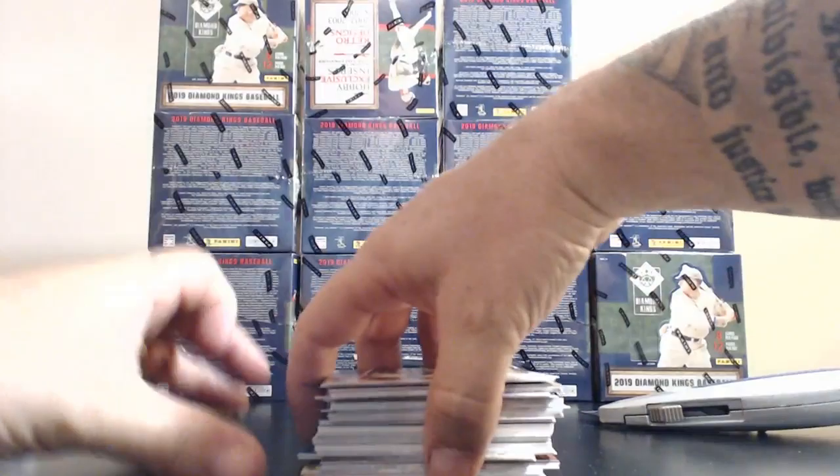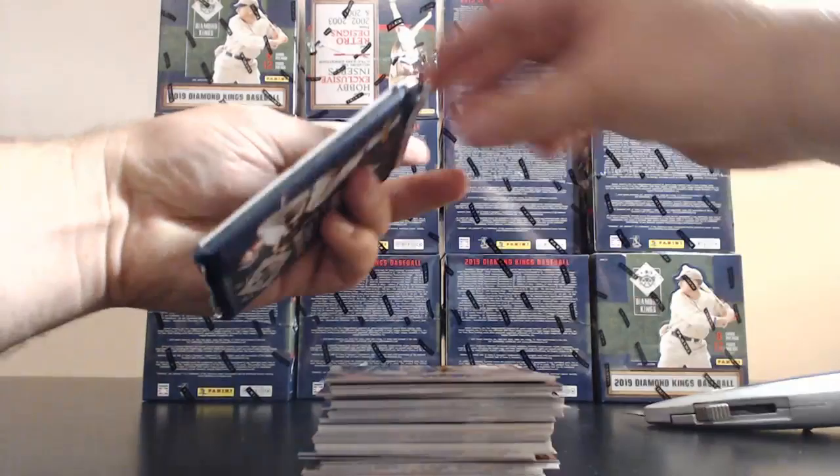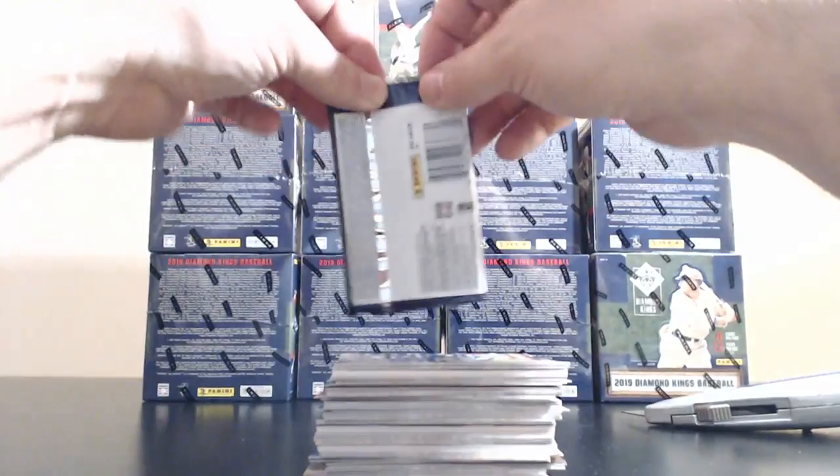And also, if you're new, I'm doing this with the razor knife because these packs are impossible to open, and I don't want to bend any corners by trying to open the packs. So just cutting it at the top and pulling them out the bottom.